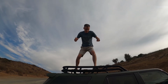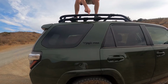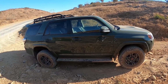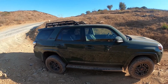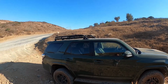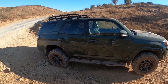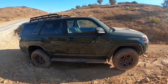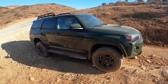And you can see that it's on the badge on the side. All right, I'm gonna get down. I'll be right with you guys. Okay, that's enough messing around on the roof, but as you can see, that is a very nice roof rack basket, or whatever Toyota calls it. It looks pretty good. Anyway, the other thing I like about this car is this army green paint. It's the color I would choose, and I love it.